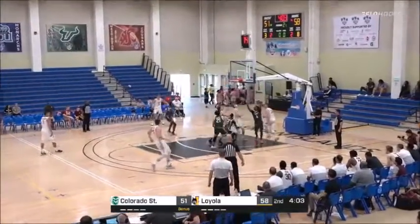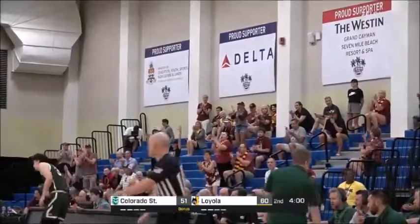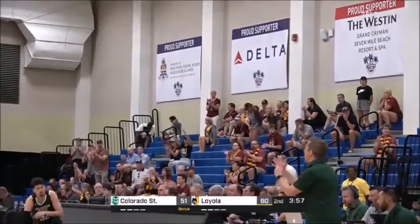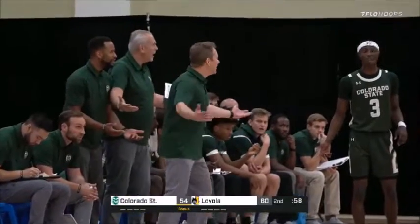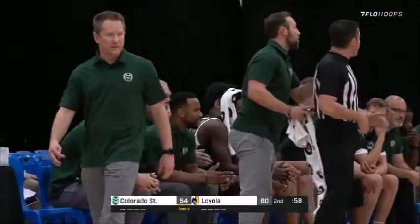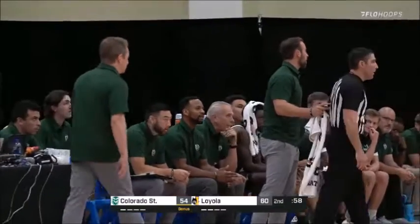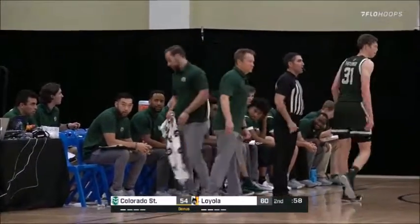Ball on the crossover, good bank shot. Tate Hall. 9-point lead for Loyola. Once again, a 2-possession game. The Rams with the ball. Niko Medved talking with one of the officials. With Colorado State with the ball, there shouldn't have been a stoppage of play, and that's where the outrage has been here.